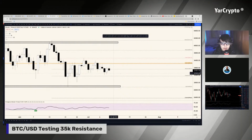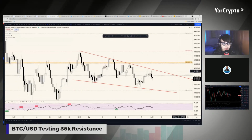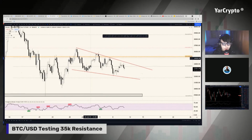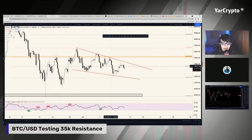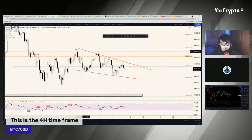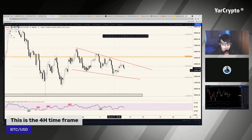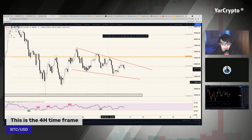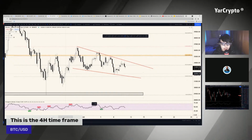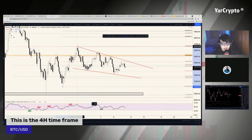Following that, I think we can zoom into the 4 hour to see this pattern that we were following. This is a falling wedge channel sort of pattern, however you want to call it, and it has been playing out for a long time now. Right now we are trading right in the middle of this channel. But there's another retracement we can make on the 4 hour, from this swing low all the way up to this swing high right here.